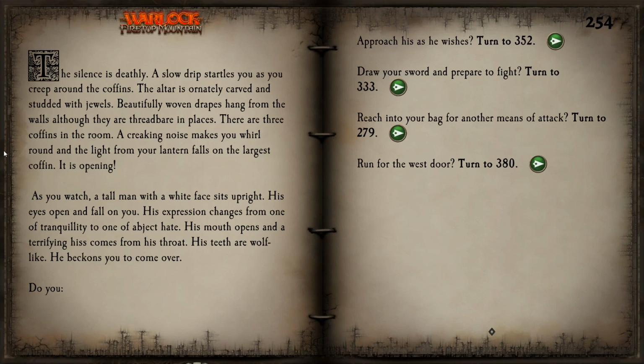There are 3 coffins in the room. A creaking noise makes us whirl round, and the light from our lantern falls on the largest coffin. It is opening. As we watch, a tall man with a white face sits upright. His eyes open and fall on us. His expression changes from one of tranquility to one of abject hate. His mouth opens and a terrifying hiss comes from his throat. His teeth are wolf-like. He beckons us to come over.